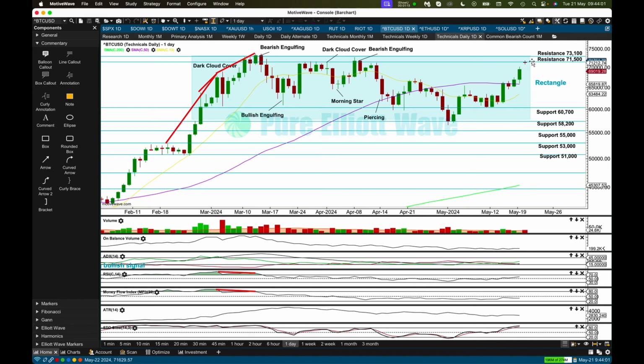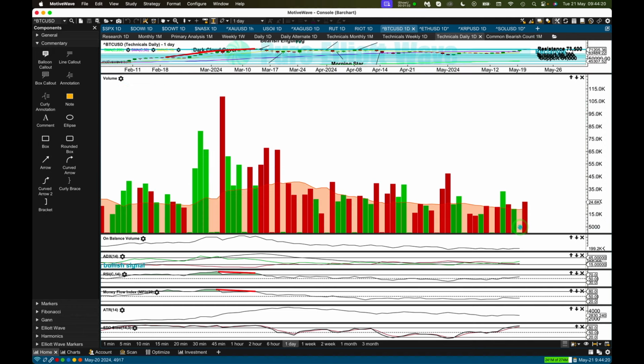We may see a little bit of a pullback about resistance before price is able to break out. Yesterday's upward session for the 20th of May has got really weak volume according to my bar chart volume data. A little bit suspicious about that. But we did have a strong session a few days ago. Last week, 15th of May, was quite strong for Bitcoin.